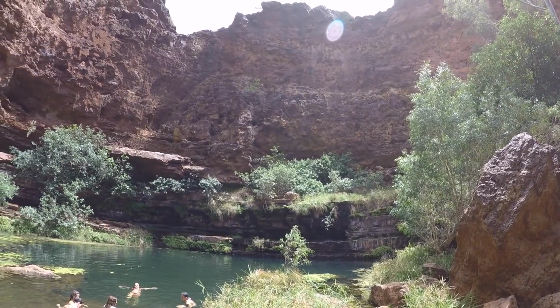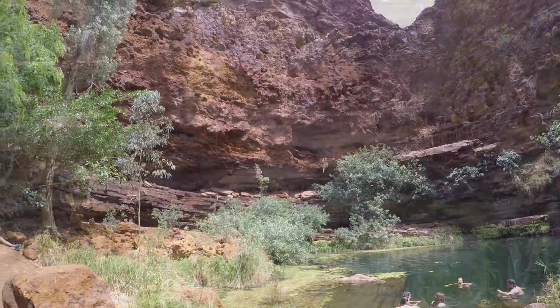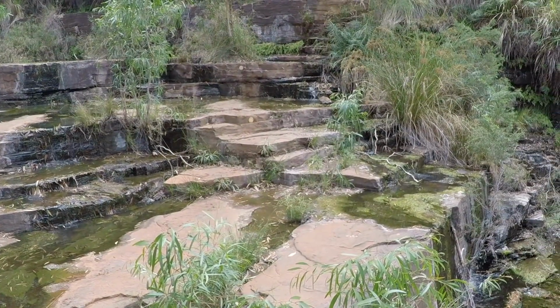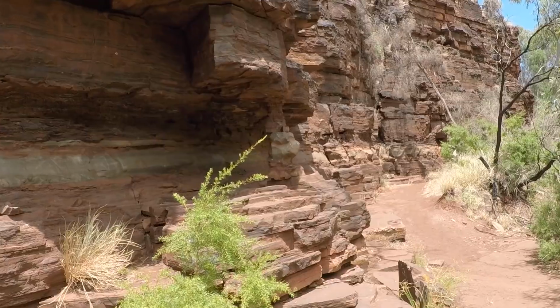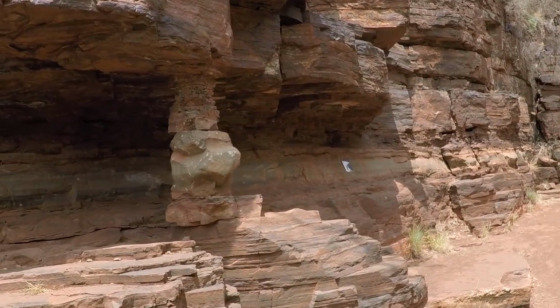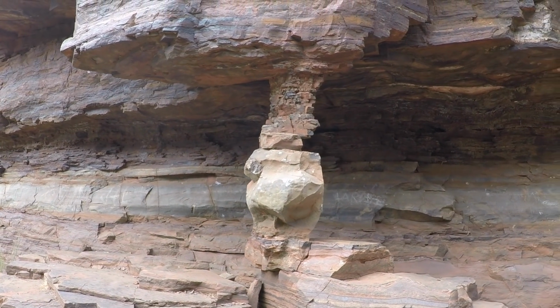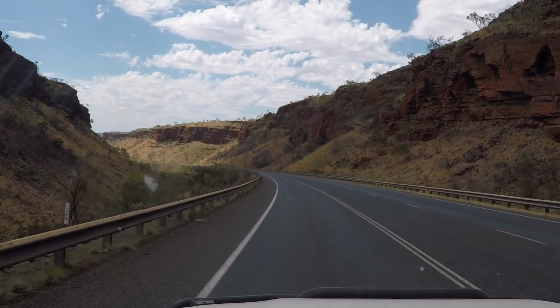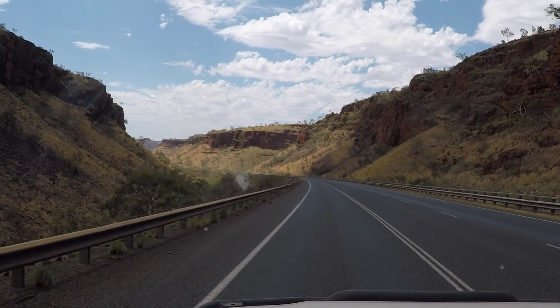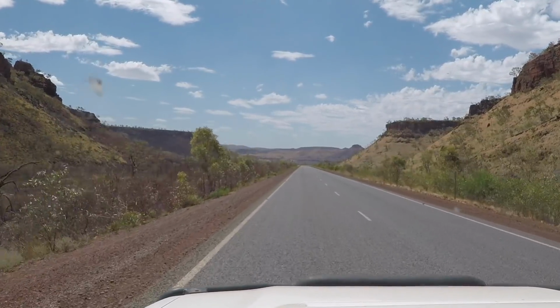Well, this is the pool at the end of the walk. Time for a bit of a cool off swim. After a nice swim, it's time to head back. I just can't get over this one. Alright, so we'll head back towards Port Hedland and then continue on further down the coast.